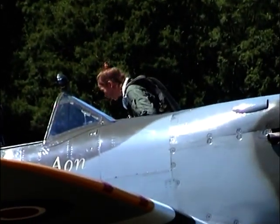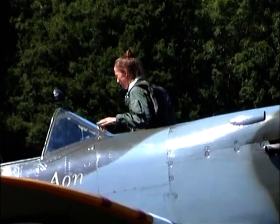What, you want to take a picture of that? Yeah, well, come here and do it. No, on the Tiger Moth, I want this in the foreground. Oh, you want that in the foreground? Oh, but not him. No.